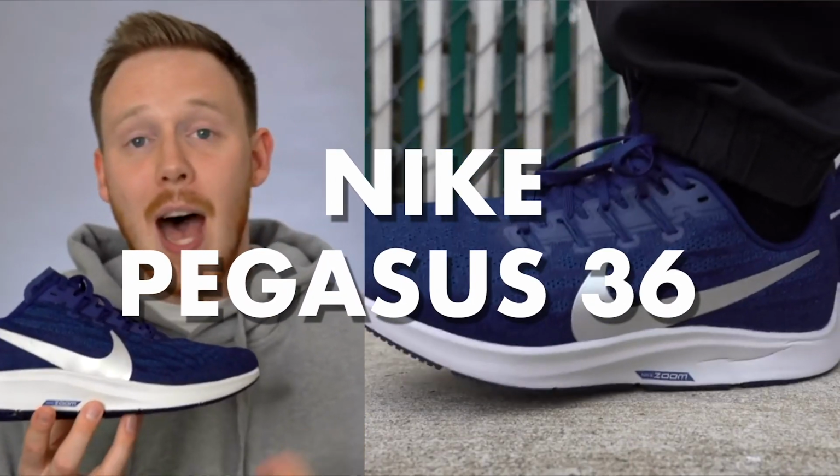The Nike Pegasus 36 is an absolute classic of a shoe. Every year they come out with new versions that just get a little bit better, and this version has great midsole technology as well as Zoom Air units in the forefoot that provide a ton of responsiveness. We gave a pair to our friend Seth. Let's see what he had to say about it.